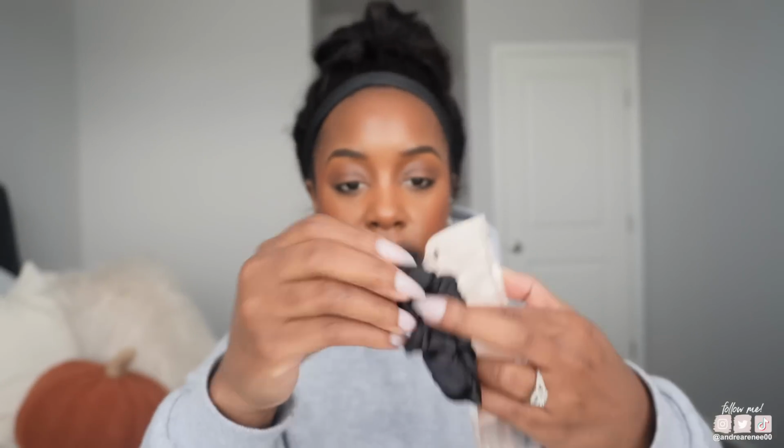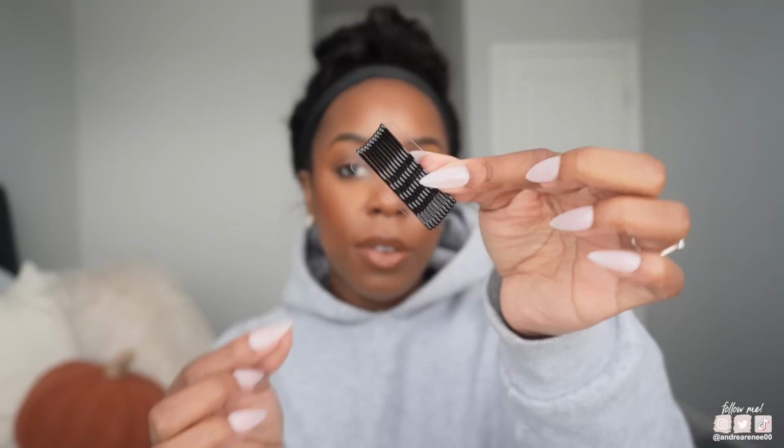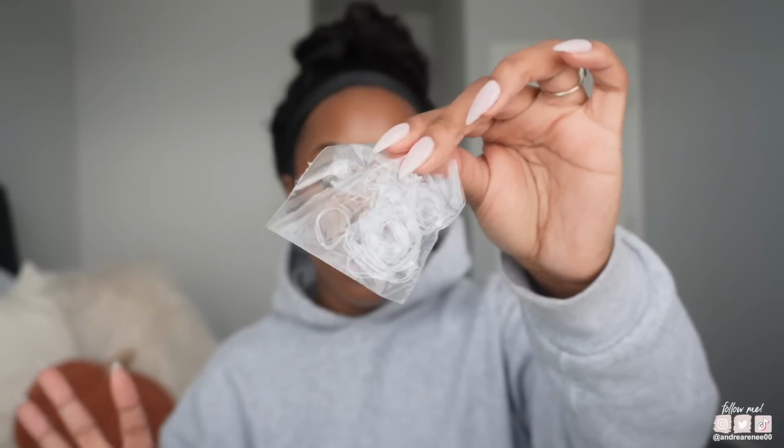You have your scrunchie in here, like a little black scrunchie. You have your bobby pins. Yeah, so the perfect little set to just throw in your purse. Because we always, always be losing rubber bands and all of that. So, cute little emergency kit to have. And like I said, it's a great little stocking stuffer.